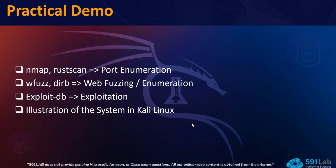Then we would also like to be using WFuzz and Dirb for web fuzzing and enumeration. When we say web fuzzing, basically you might have seen URLs like https://example.com, and then after example.com you have a URI path. In the URI path, we want to know what other content is included there. That is where web fuzzing comes into play.